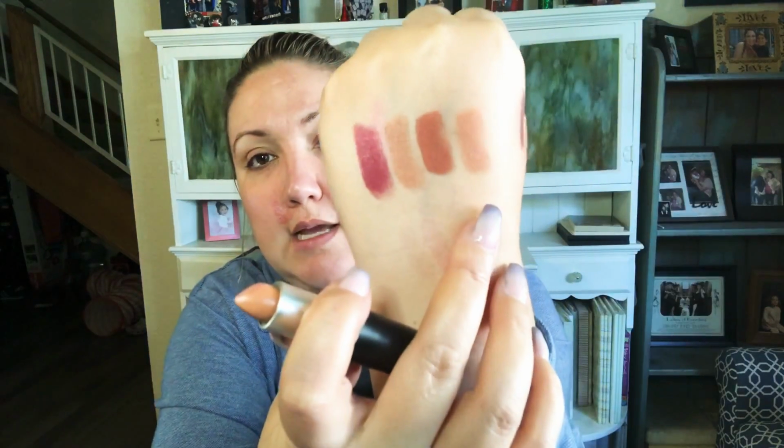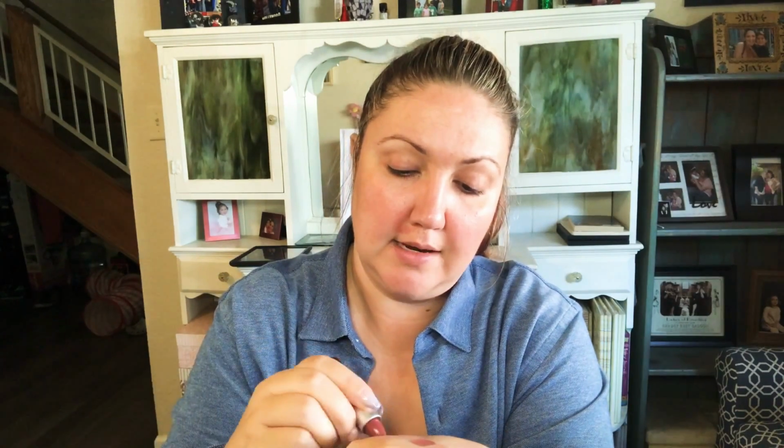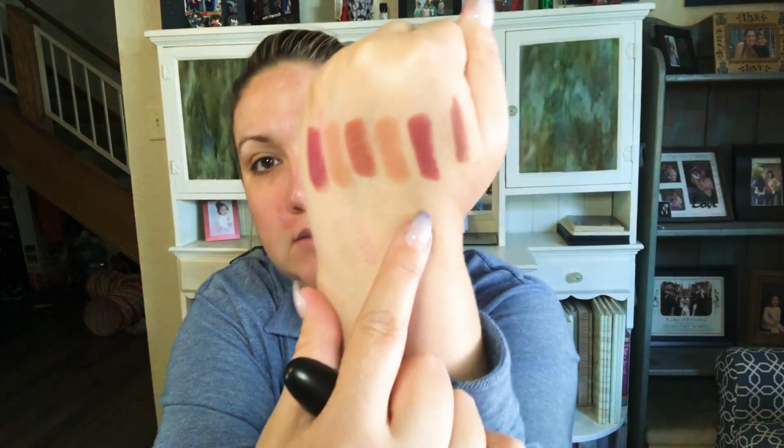I think I picked up more satins than I did mattes, which is not like me, but I know some of the mattes that I wanted, they were sold out of, so that kind of sucked. I got Peach Stock. It's also a satin, which is here. It's another nude. And Twig, which is another satin. Twig is so pretty. Twig is this one here.